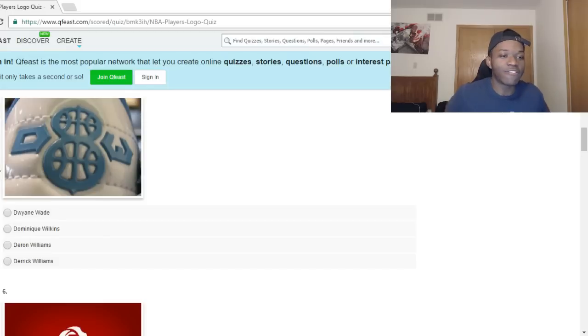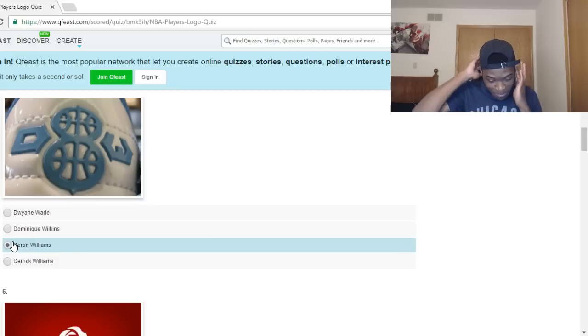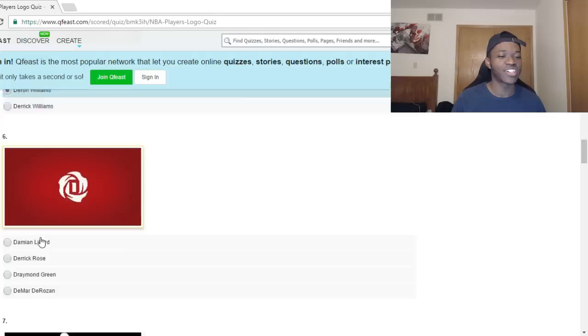Number 5. Okay. All right, obviously, it's Dominique Wilkins, I think. And I think that's an 8 right there in the middle. And Dominique Wilkins, did he wear the number 8? No, that's Darren Williams. Yo, that's Darren Williams. Played for the Jazz. He was number 8. I didn't even know he had his own logo. To be honest with you, I'm not really feeling it. I mean, I can see it, but I'm not really feeling it. Because, yes, he wore number 8. Dominique Wilkins wore like 32, 34 in that area. So I'm pretty sure that's Darren Williams.